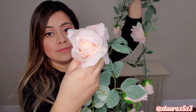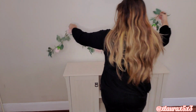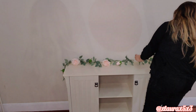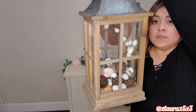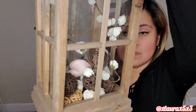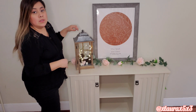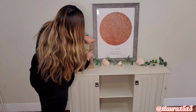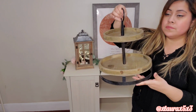I have another one of these pretty garlands. I purchased a lot of these because of my wedding and for my bridal shower. I do want to add this important piece here. If you guys are new, it's basically how the stars were aligned the day I met my husband. It says our date and it says New York and the latitude and longitude of where we were that day. Inside of my lantern, I put the filler, some of the felt hearts, and some LED lights that are roses, which is very pretty.